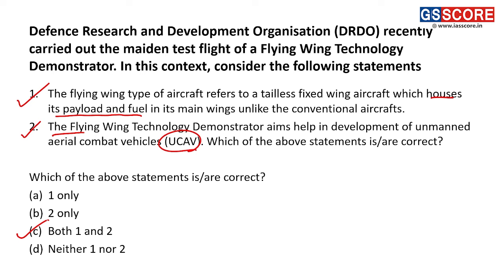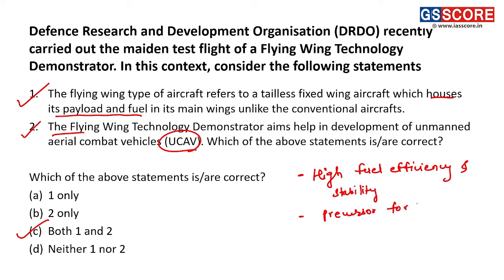Fine. Right? So the flying wing technology demonstrator carried out by DRDO has the potential to deliver high fuel efficiency and stability, right? And this technology is considered a precursor for UCAV, unmanned combat aerial vehicle. Fine. So that's why both these statements are correct statements, and hence the answer is C, both 1 and 2. Next question now.